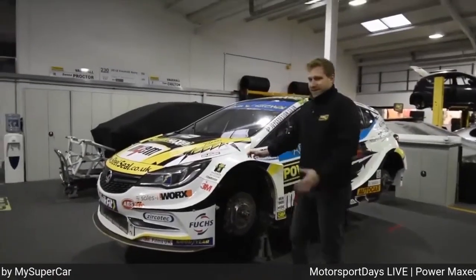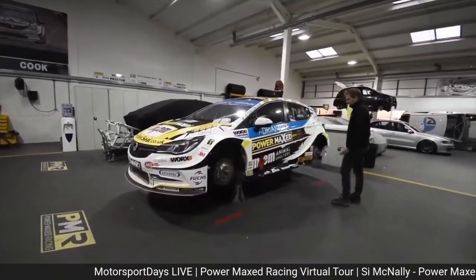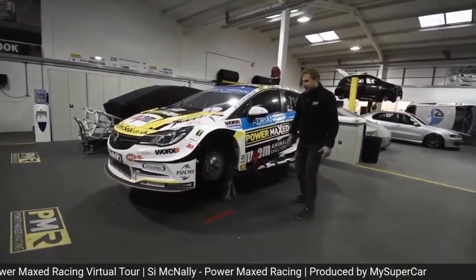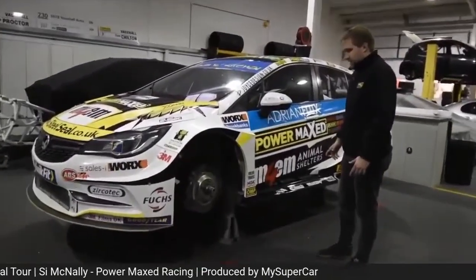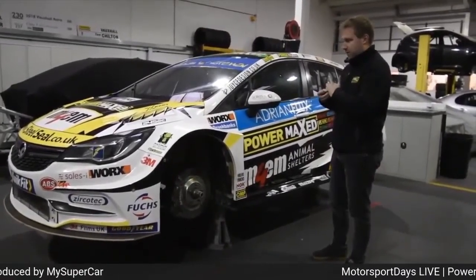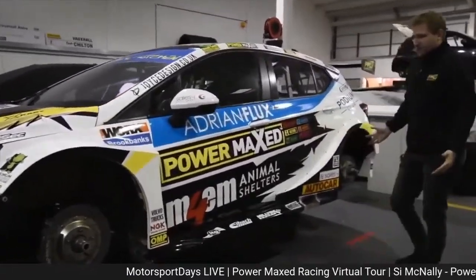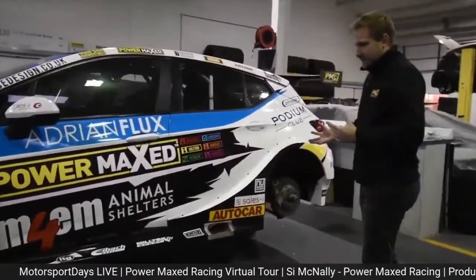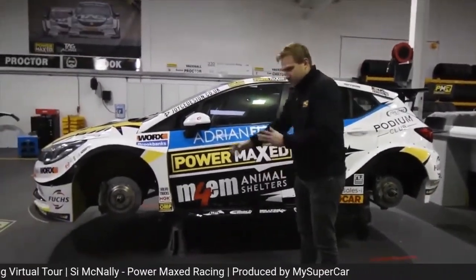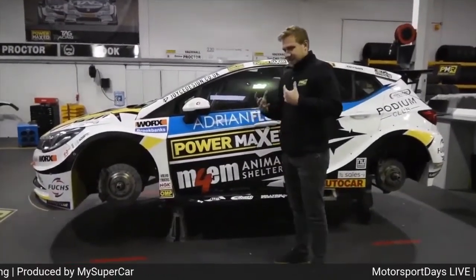Obviously, main event, BTCC car. As we said, this is chassis number 2. So this is the car that we've been using this season for all of our guest drivers. Driven by Senna Proctor in 17 and 18. This is the car that actually won our first ever race in 2018. So the car itself, you've seen the chassis and everything. Engine is a 2-litre turbo Swindon power plant. Can't show you under the bonnet for obvious reasons. But again, that's the TOCA power plant.